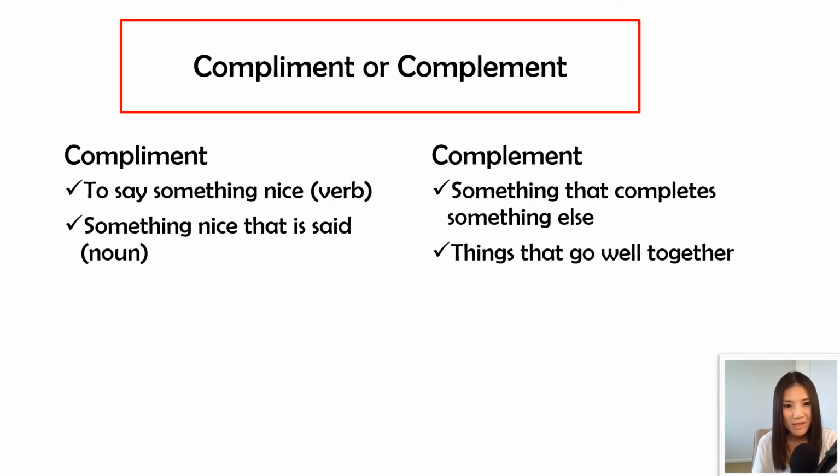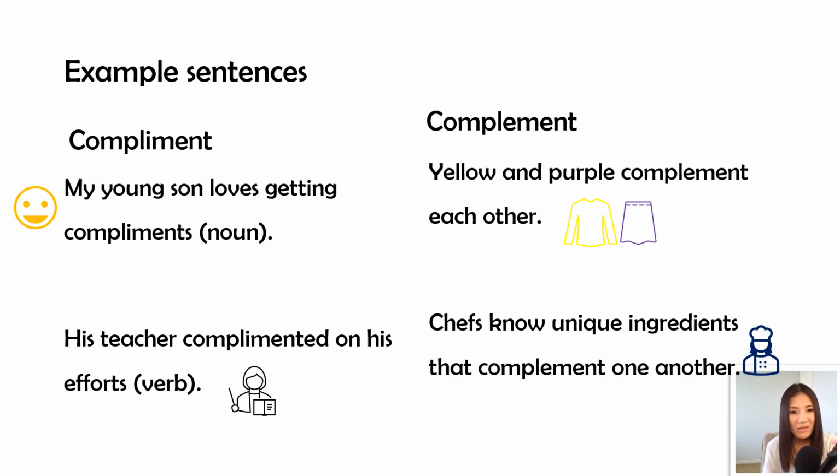Next, let's talk about compliment and complement. So compliment with an I is to say something nice. Or if you're using it as a noun, it's something nice that is said. To the right, with an E, complement means something that completes something else, or things that go well together. For example, my young son loves getting compliments, or his teacher complimented him on his efforts. So both of them, one used as a noun and the other as a verb, both are saying something nice.